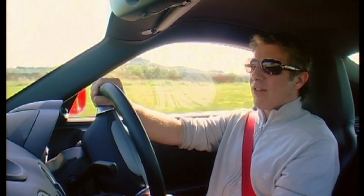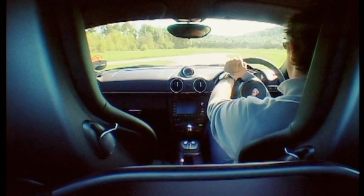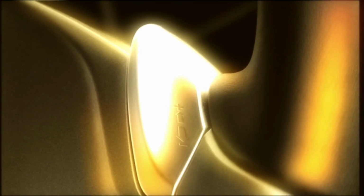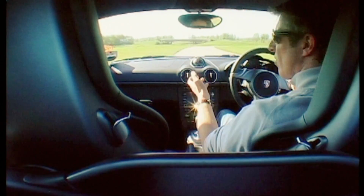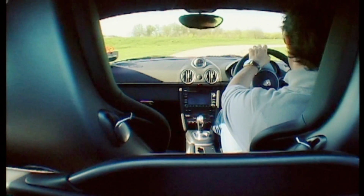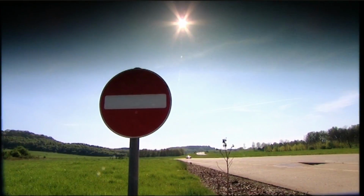The downside is you're not really in control. The gearbox will only go down when it wants to. And Porsche, in their wisdom, have decided to not have flappy paddles, which I know how to work. You pull the right hand to go up, you pull the left hand to go down. What they've done is they put buttons on the steering wheel and they've got them around the wrong way. So you actually push to go up a gear and you pull to go down a gear. Well, I keep making mistakes and it's a bit infuriating.